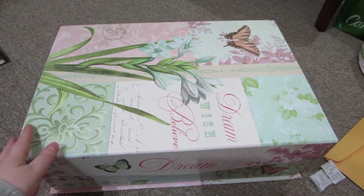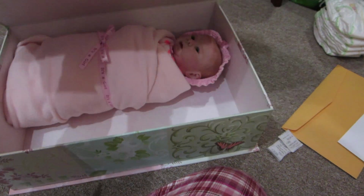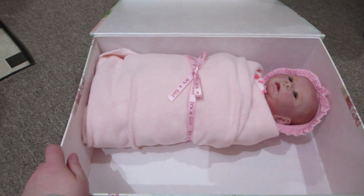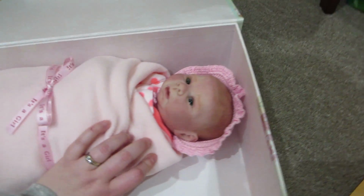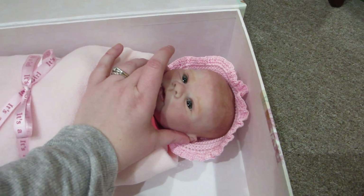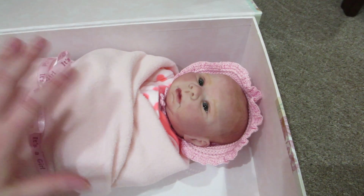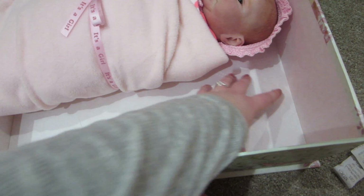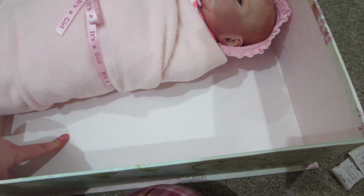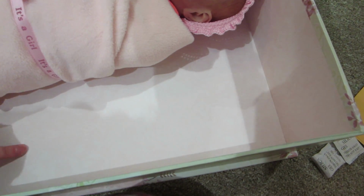Alright, this is the box that I got. It's like a little magnet here. And look, she fits perfect. So I actually will have her on this side. And I think I'll cover her face with some bubble wrap for protection. And then I'll cover her with tissue paper. And then I'll put all the goodies on this side, whatever I can fit. And then whatever can't fit, I'll put in the diaper bag.